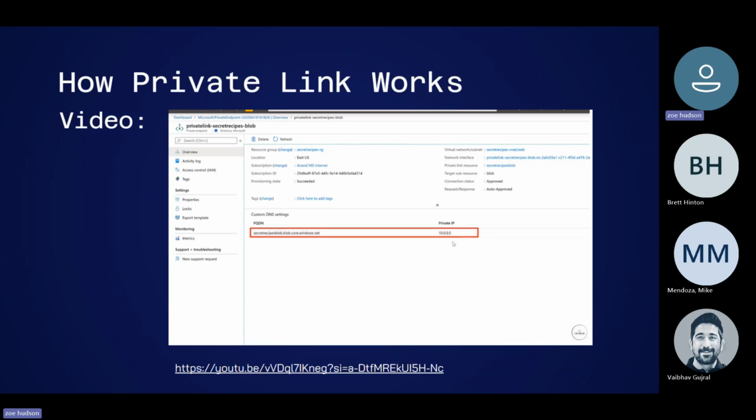If you're trying to access this from on-premise, you would want to have a corresponding DNS entry pointing to the private IP for the storage account.